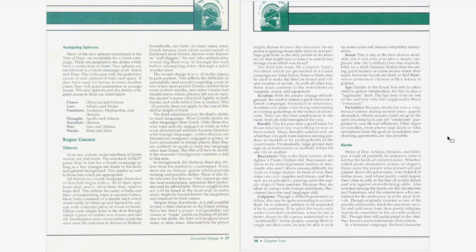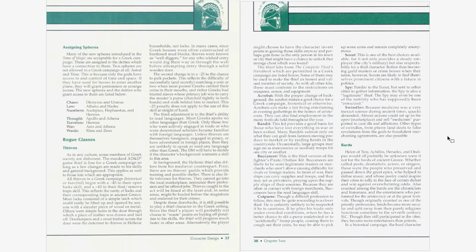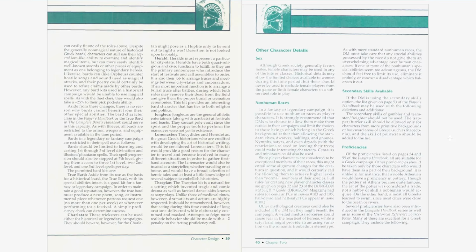And then it's going to get a little bit into bards and say, in a historical campaign, they can easily fit in like certain specific roles. So it talks about things like Helen of Troy, Achilles, Heracles, and Oedipus would all probably be unknown if it were not for the bards of ancient Greece and how the bards told those stories. So I guess it's kind of interesting. And then it says the permitted kits are the True Bard. That's one of the kits presented in the Complete Bard's Handbook. The Charlatan, the Herald, the Jongleur, the Lore Master, and the Thespian.